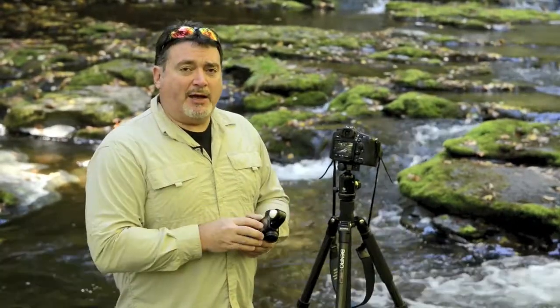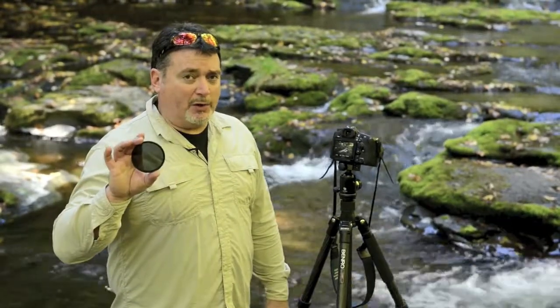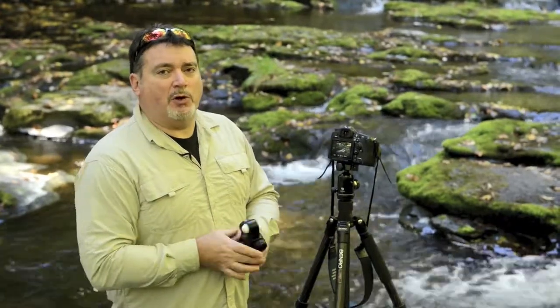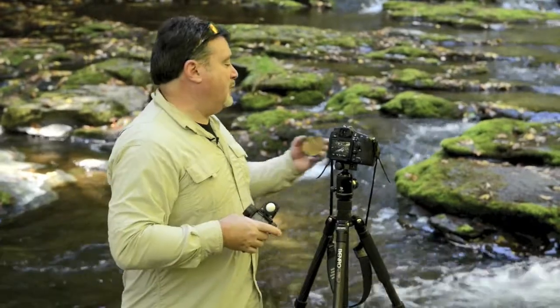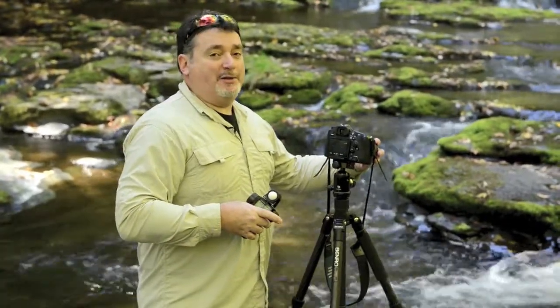Generally, the lower ones are more used for video to bring your brightness down a little bit. I think if you're going to want to do flowing water, three stops is probably where you're going to want to be. I also brought along with me, as I mentioned, a nine-stop filter, which is going to be a crazy amount of reduction.